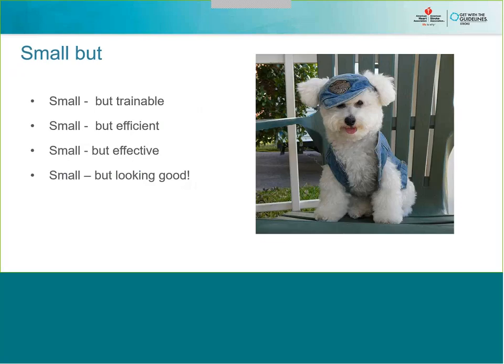So although you may be small, don't be discouraged. You are trainable, and yes, that is my dog. Although you may be small, you can still be really, really efficient. Sometimes having more is not always better. But being better, it always requires some work. Being small doesn't mean you're not effective. For those people that come through the door, you are effective.